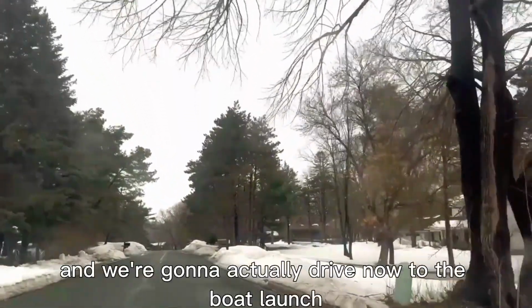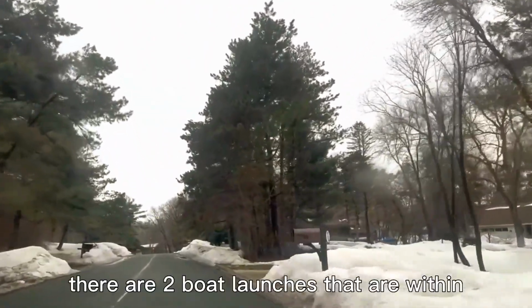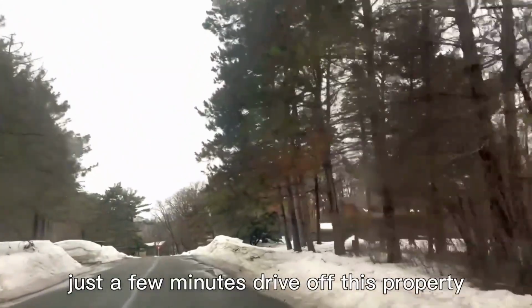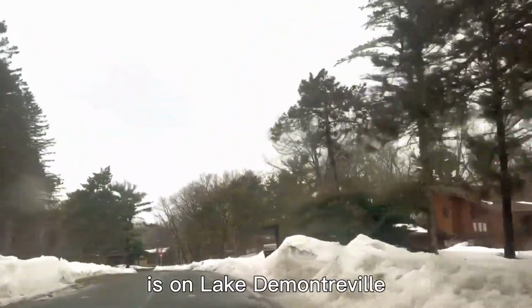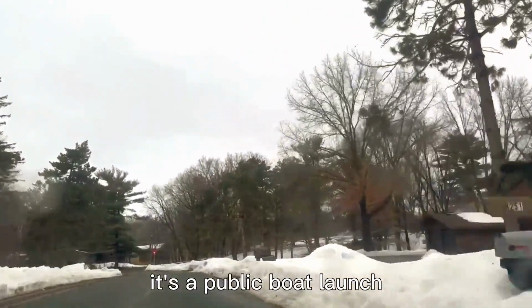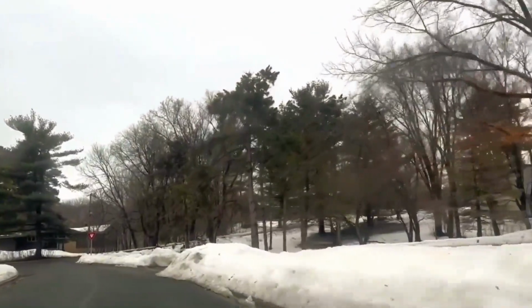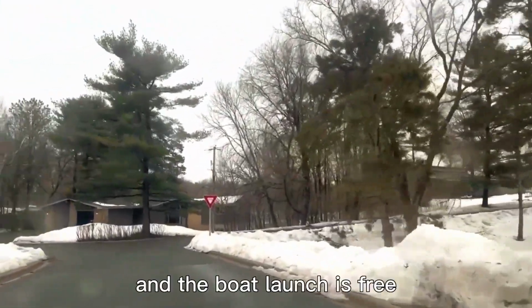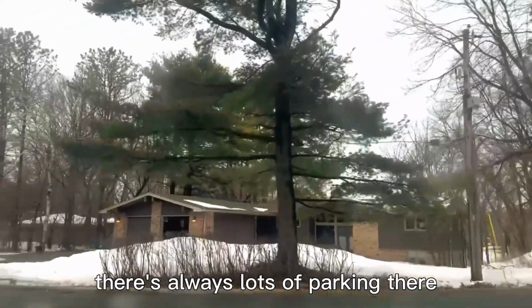We're going to actually drive now to the boat launch. There are 2 boat launches that are within just a few minutes drive of this property. The boat launch we're going to today is on Lake de Montreville. It's a public boat launch. It's a very quiet lake. It's one of the most peaceful, tranquil lakes in the Twin Cities. And the boat launch is free. There's always lots of parking there.